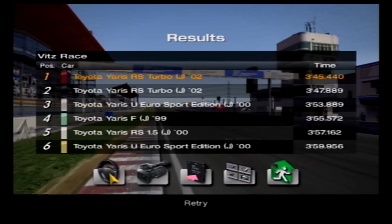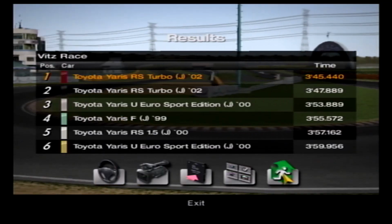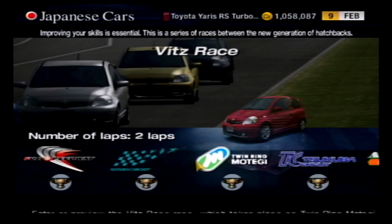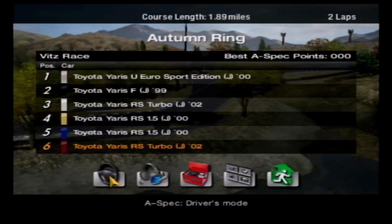Okay, one event to go. Or one race to go, I should say. Yeah, one race to go. Let's go and do it. Okay, final race. As we are at Autumn Ring.